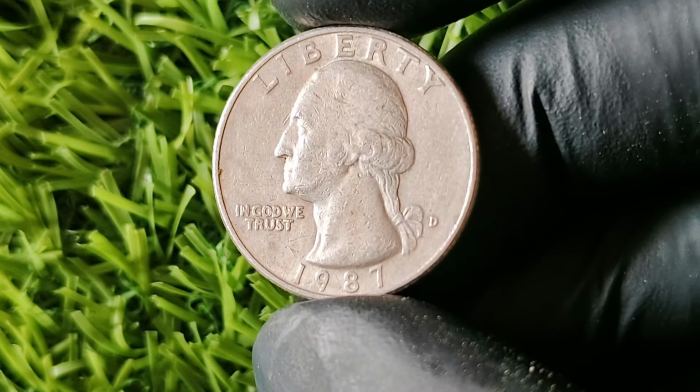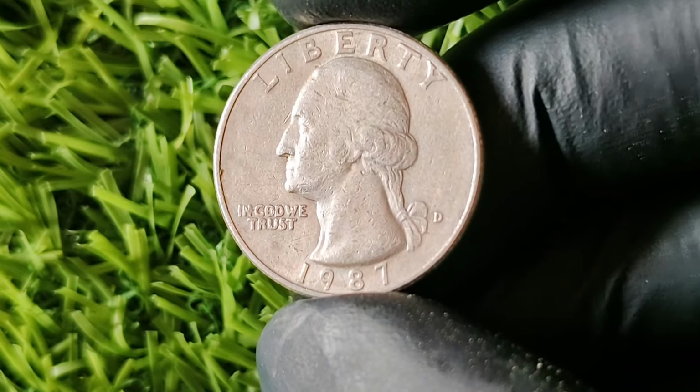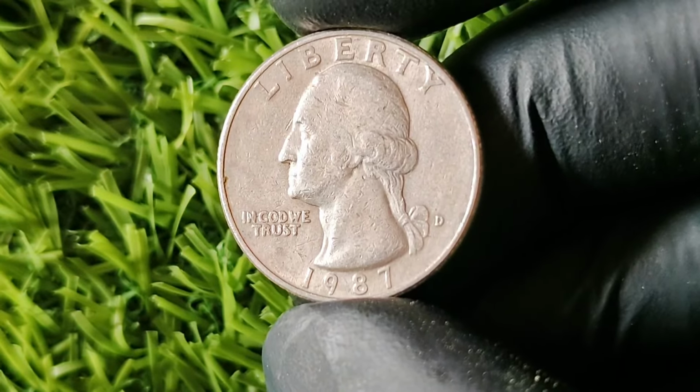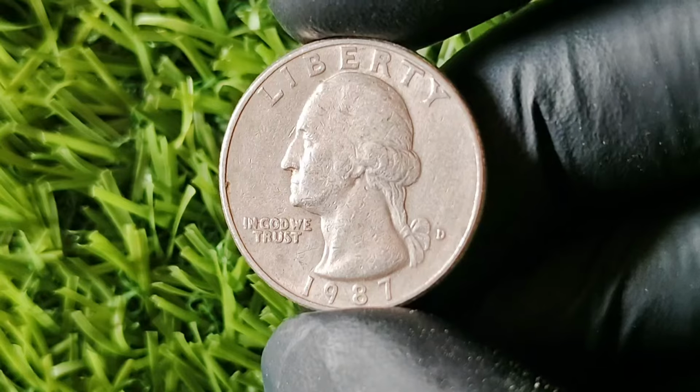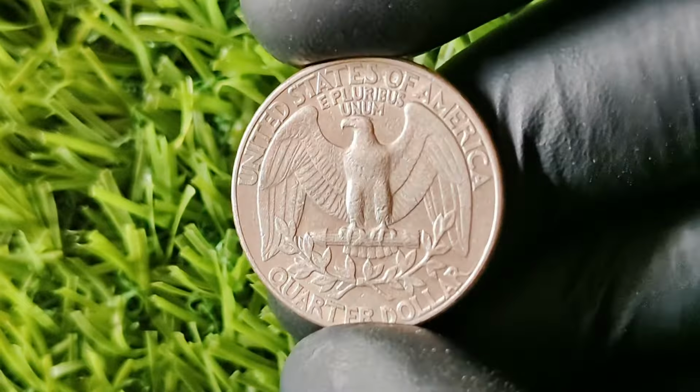So there you have it, folks, the amazing story of the 1987 D mint mark Washington quarter that turned a simple piece of metal into a $1.7 million treasure. This isn't just a coin, this is a reminder that value can hide in plain sight, and sometimes the most ordinary things in life carry the most extraordinary worth.